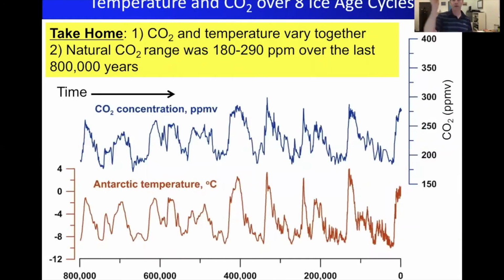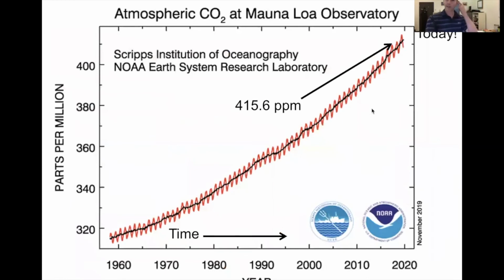The other thing that, of course, this shows us is what the natural range of CO2 was going back for almost 1 million years, right? Naturally, the lowest that we ever see CO2 in blue here is around 180 parts per million. And the highest that we ever see it over the last 1 million years might be this point here, which is just shy of 300, around 290 parts per million. So that's the natural range of CO2. And of course, today we're at 415. That's actually yesterday's number, 415.6.